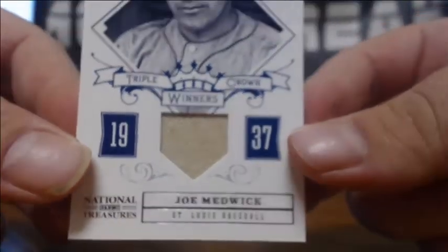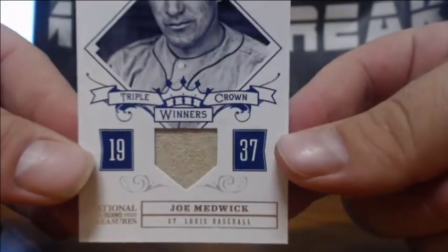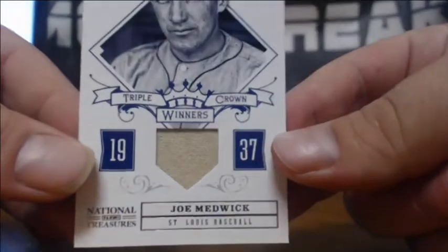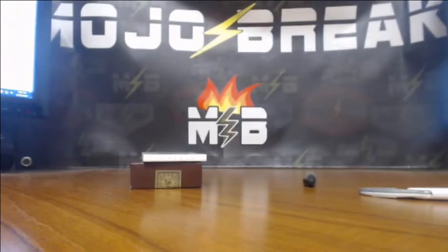And Triple Crown winners, Jersey. Old school, old school. Joe Medwick for St. Louis, the Cardinals. Triple Crown winners. 26-99. And the last hit's number 5.